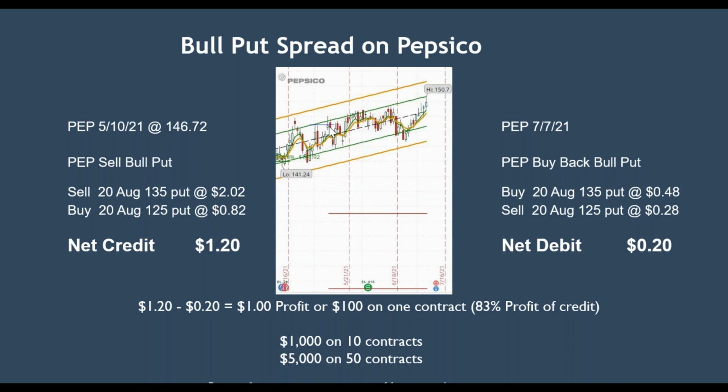And also I use the regression channel, and you can see the slope of the regression channel was up. So I wanted to put on a bullish trade right here. I sold the bull put by selling the 20 August 135 put way out of the money. So the only value this had, $2.02, was only time. There was no intrinsic value. But simultaneously, I bought the 20 August 125 put for 82 cents, so got a net credit of $1.20.